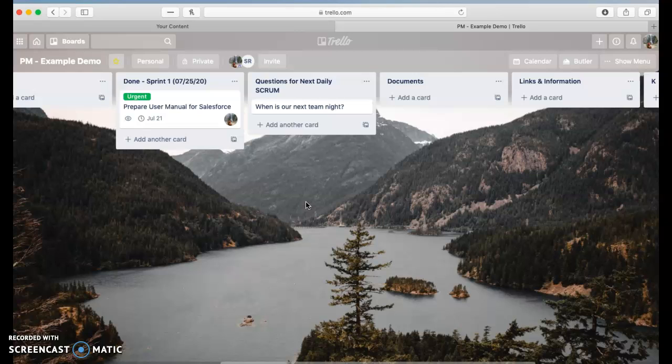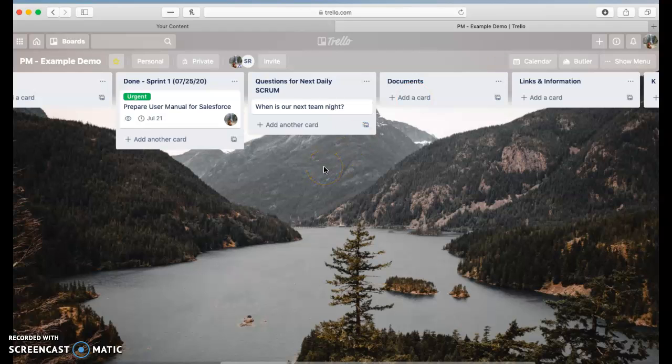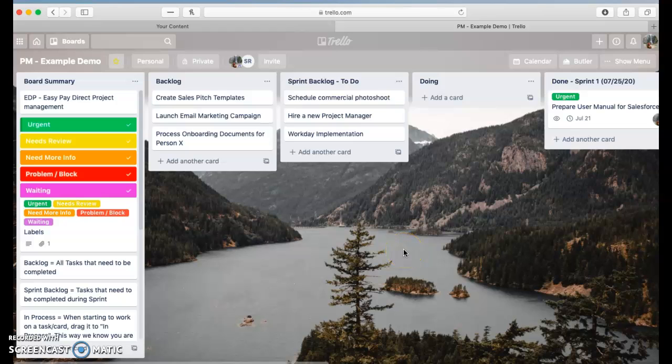If the questions need more time, then usually I would elaborate on the little card and explain my answers, or I would just call the person and talk with them separately, or the team, whoever needs the answer. So we don't waste the whole team's time on things they don't need to be a part of. We can also add different documents, links and information, anything we really want. And each company is a little different. We can always adjust the labels, the lists, the deadlines, things like that, depending on how everyone works. But in the big picture, this is how I like to work.